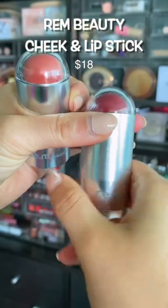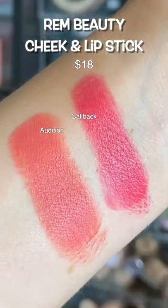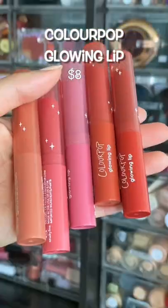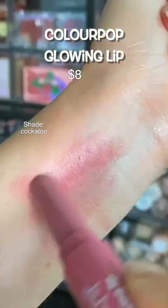This is the best lip and cheek stick I've ever used because it actually works equally as good on both the cheeks and the lips. The perfect everyday slash purse lipstick, sheer to buildable formulation, and it's so comfy and affordable.